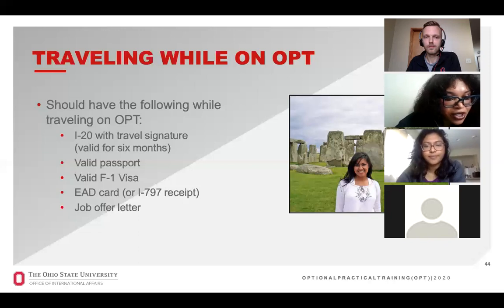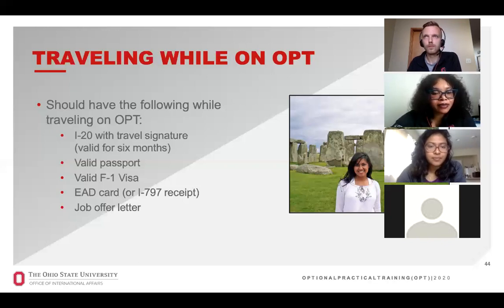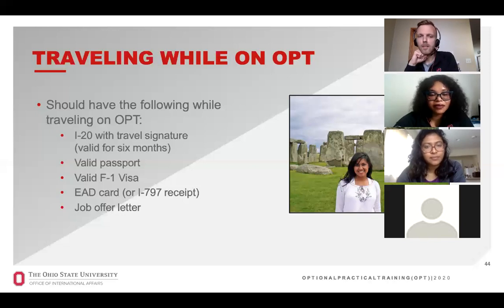Okay, so another question. If both my undergrad and master's degree are in STEM, can the final OPT time be cumulative? No, OPT is only for 12 months. When you apply for post-completion OPT, it'll be based on the degree that you're graduating with. You can never go back in time to do post-completion for a previous degree. It's just STEM that you can go back for. So when you apply for STEM, you can really do it based on either.